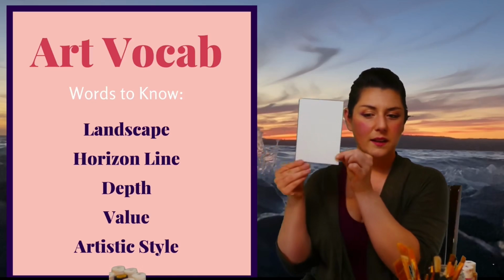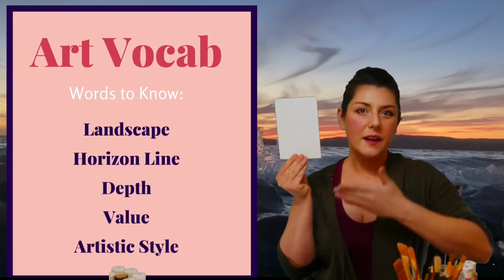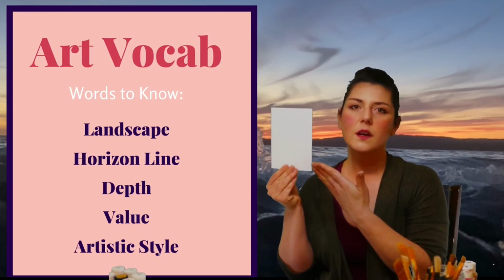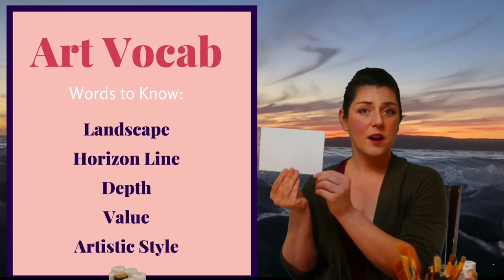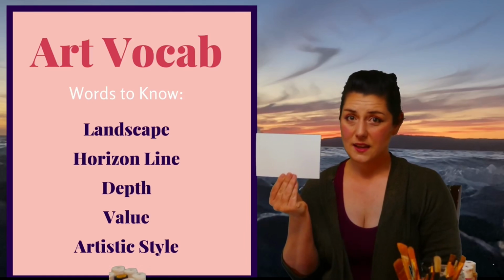If it's this way, it's a portrait mode. So that's like if we wanted to paint a face or a portrait, we would typically, not always, but typically use our paper in a portrait mode. Today, since we're doing landscape, we're going to make sure our paper is long on the bottom and short on the sides. That is our landscape.